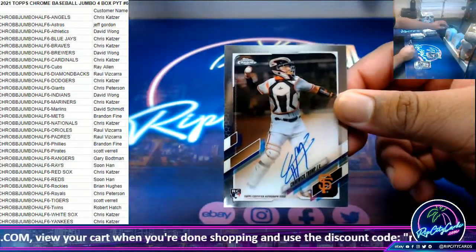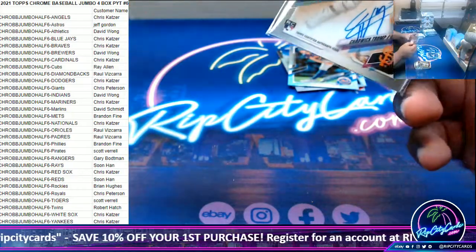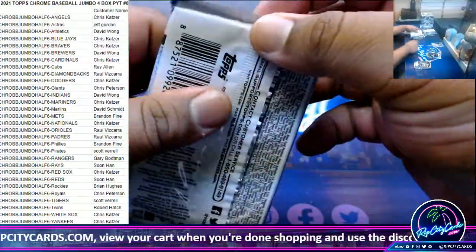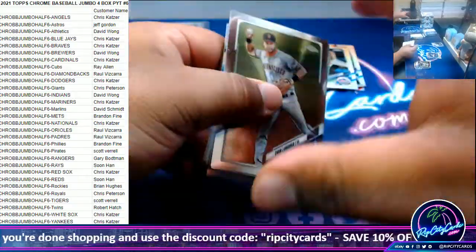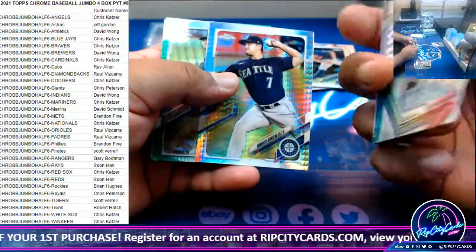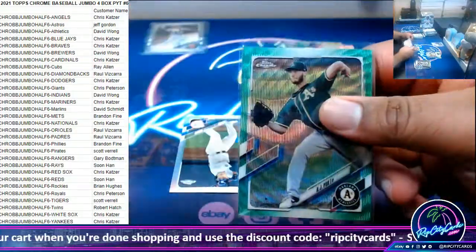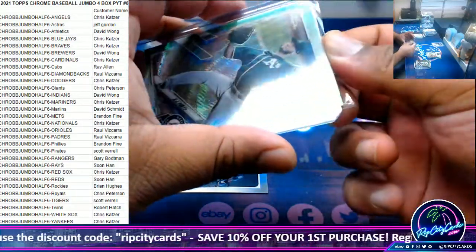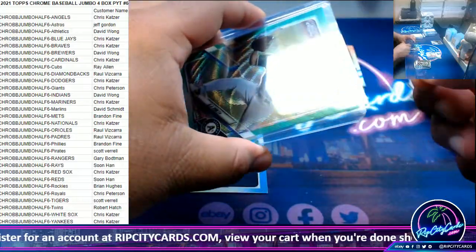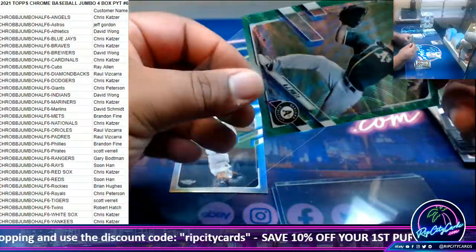Got a Chadwick Trump, rookie Giants autograph. Let me see something. Yeah, that's the way to go. We got AJ Puk of the A's, to 99. A little too thick. That's all right. I got something for that.